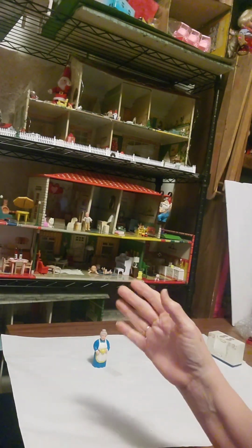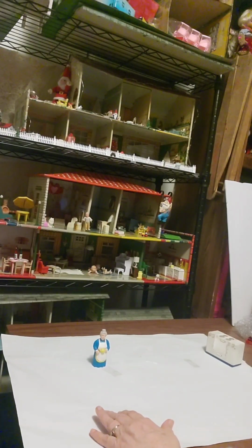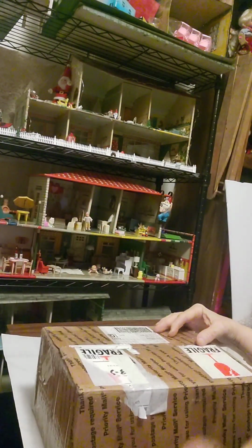Okay, I've got another box I want to show you. I had to get all those little tiny things tucked away. I'm always afraid I'll lose one or throw something away, so I had to get that stuff organized. Okay, this box, just a little bit bigger box. And this box has got a little story with it.